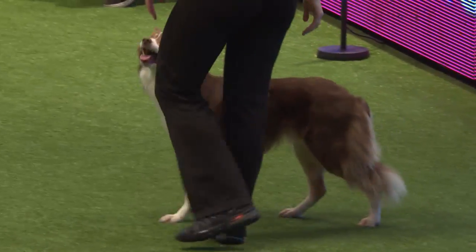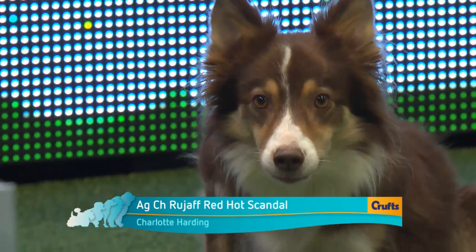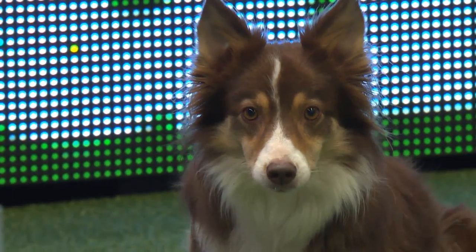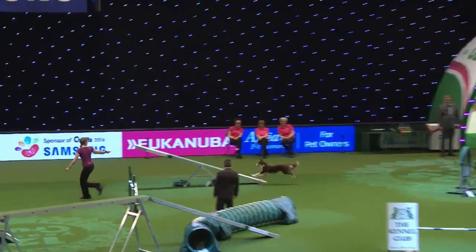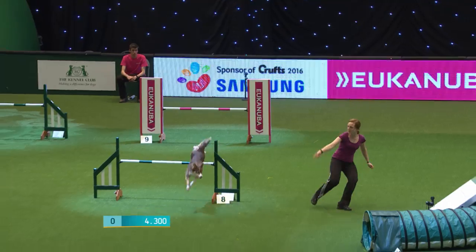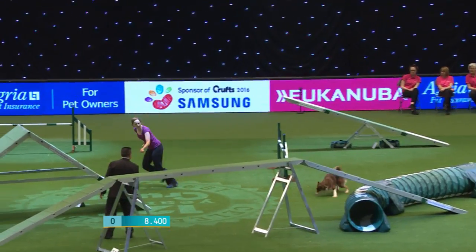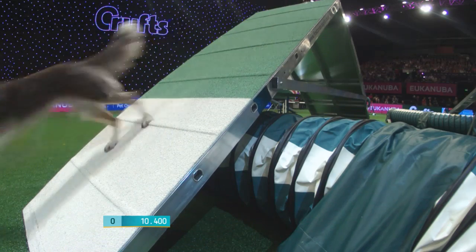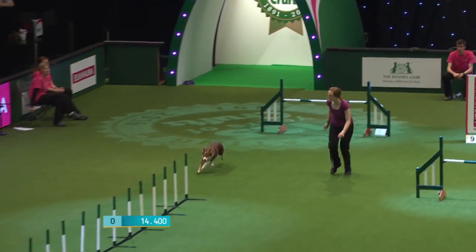In the reverse order, remember, from the morning discipline, this is the dog which finished second this morning, now going 14th. This is Charlotte Harding with Scandal, a 7-year-old Border Collie from Bristol. Real spring in the step. Great jumper, isn't it? Good turn. Over the A-frame, neatly done.